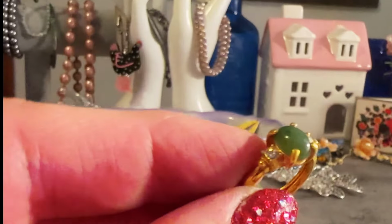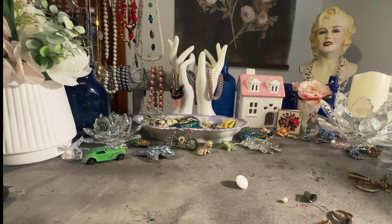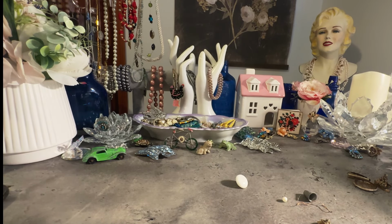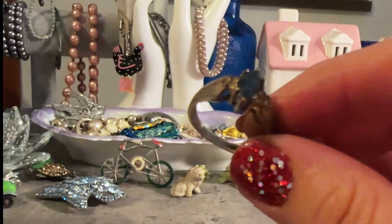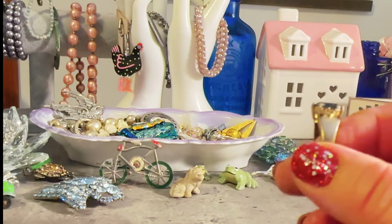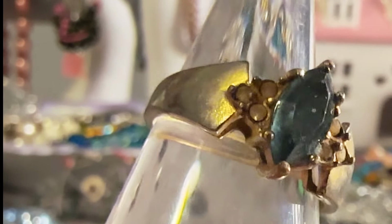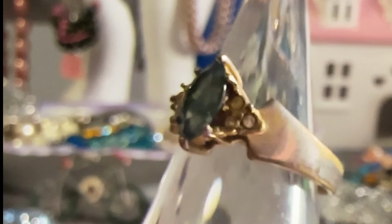Here is a little ring. Looks like jade. Maybe 90s, I would say. Here is another one. Stop moving, please stop moving. Here is a beautiful ring. That's really pretty. This one kind of reminds me of the 80s. That's gorgeous, right? I wonder if that's real. To test that one.